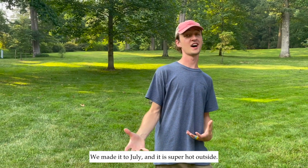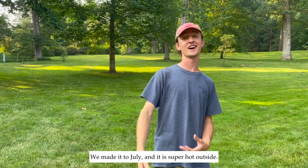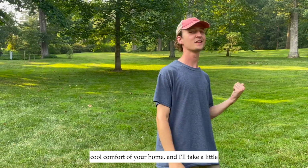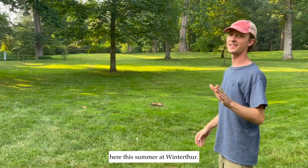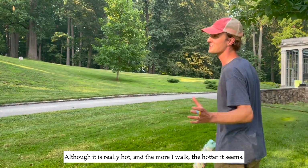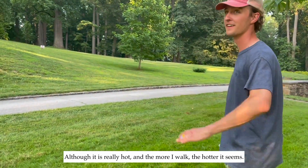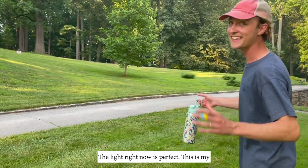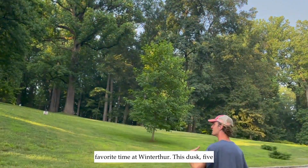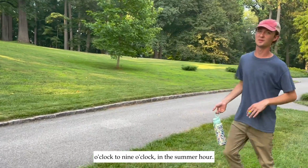We made it to July, and it is super hot outside. So you sit back and watch from the cool comfort of your home, and I'll take a little walk around and show you all that's blooming here this summer at Winterthur. Although it is really hot, and the more I walk, the hotter it seems. The light right now is perfect. This is my favorite time at Winterthur, this dusk, 5 o'clock to 9 o'clock in the summer hour. It is beautiful.